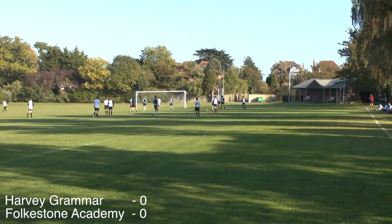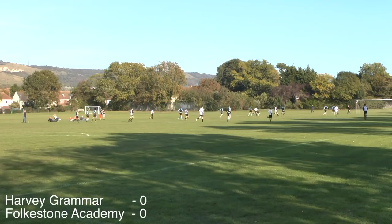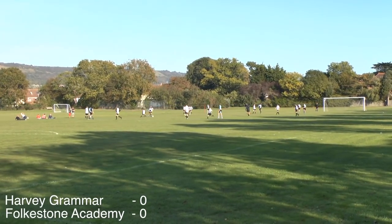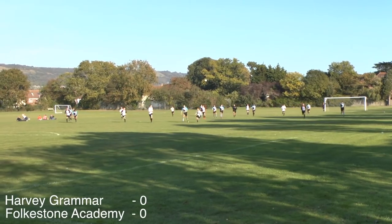Oh, and it's pushed right over the bar by George. But that's our first good attack. And it's just put off by the Folkestone Academy side. I was about to say we have a corner, but it's cleared very well by the Folkestone Academy defence.